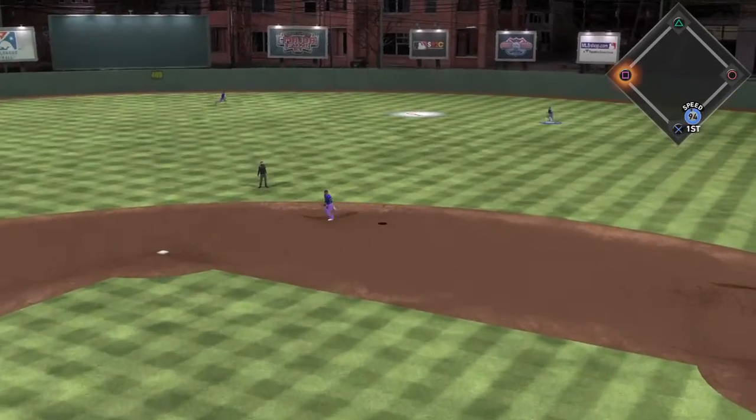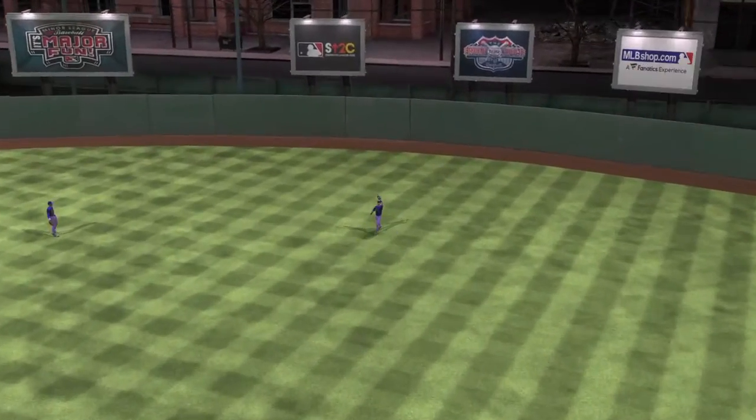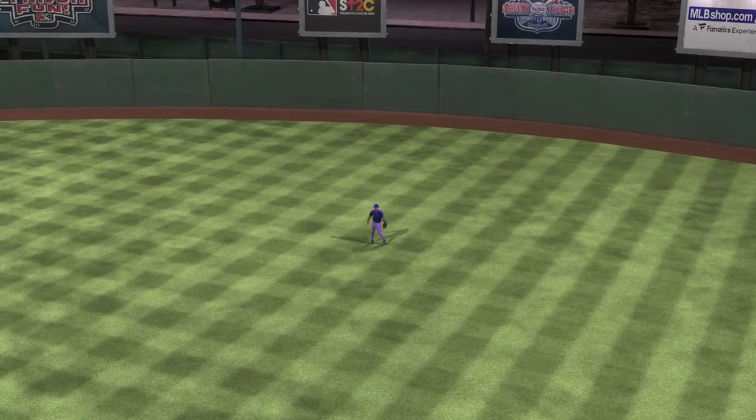And now here's a ball hit pretty well out toward right center field. Suzuki is over to his right as he puts this one away. 2 down.